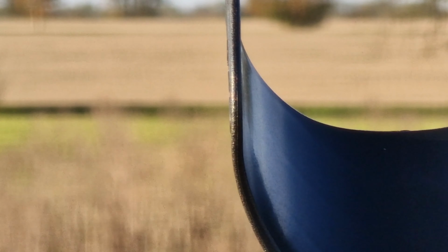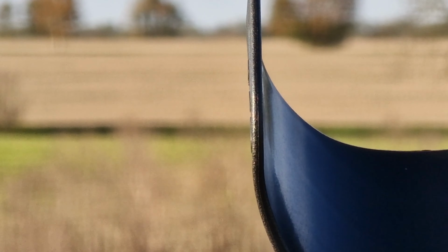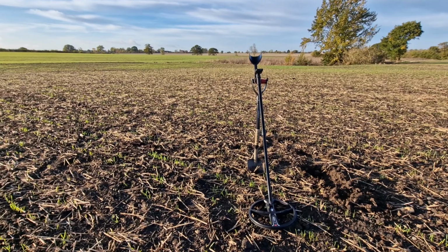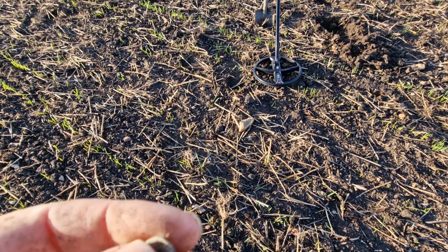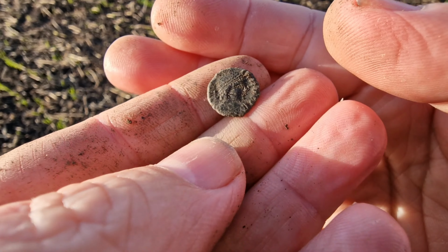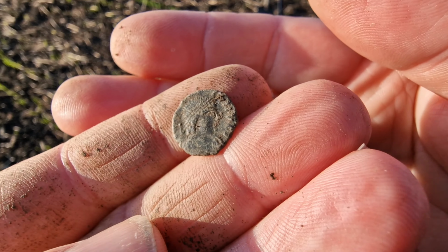Right then, folks, just spotted the deer there as I was setting my camera up, but I just had my first find, and I can't believe it, it's the first little Roman coin of the day, which is lovely. Here we go, look. Got some nice detail on this one. This is my first find. I've walked about 40 yards since my little intro.